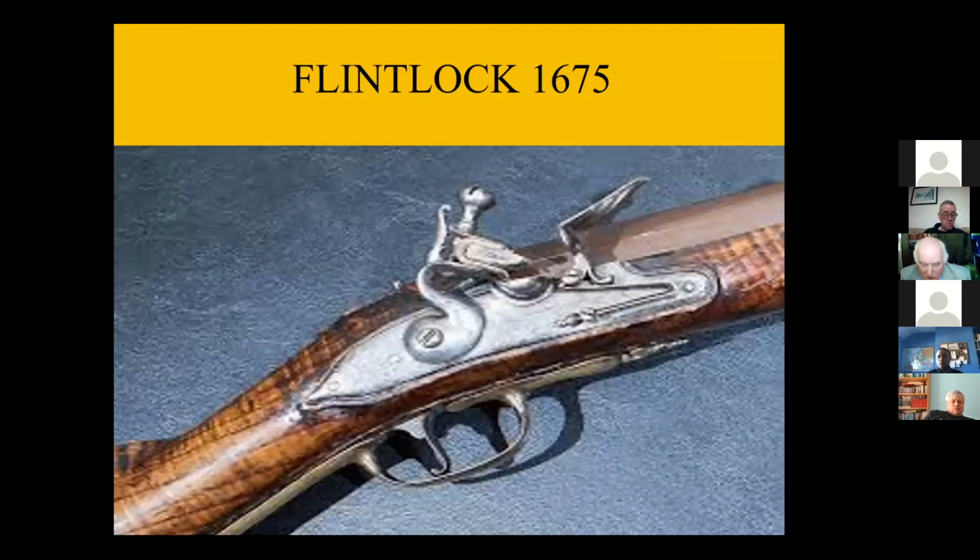And all these other ideas that were tried, the wheel lock and everything else, they were all too complicated or too expensive for a soldier. So the simple flintlock was a good soldier's weapon, and improved the accuracy and the time it took to load.